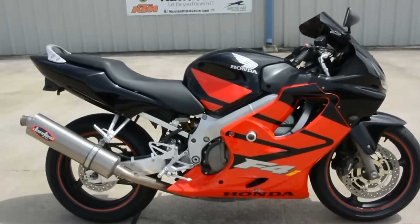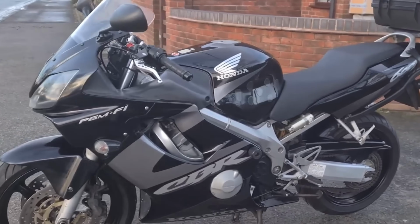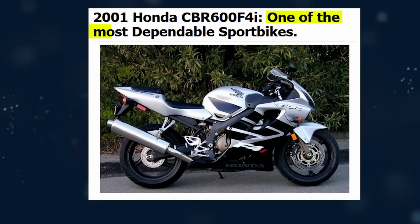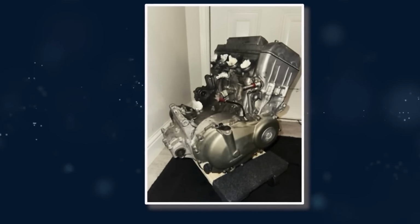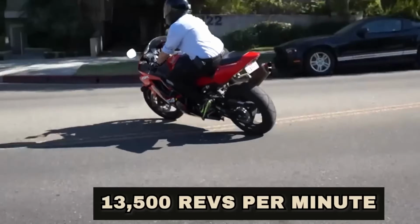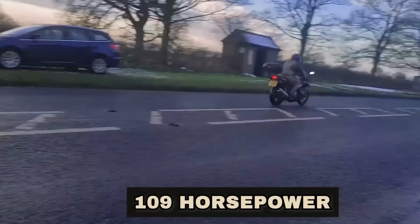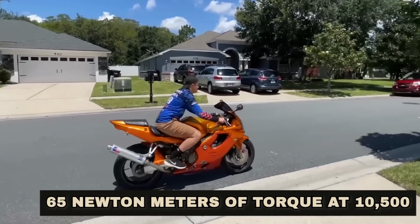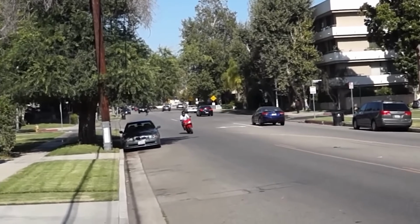The Honda CBR 600F4i is the kind of bike that was built to show off. It comes up, then takes you to work the next morning without a single complaint. Released in 2001, it carved out a niche as one of the most dependable sport bikes. Under its fairings hums a 599cc liquid-cooled inline-4, a high-revving masterpiece that redlines at 13,500 revs per minute and sings all the way up. With around 109 horsepower at 12,500 revs per minute and 65 newton meters of torque at 10,500, the F4i doesn't overwhelm, it invites.